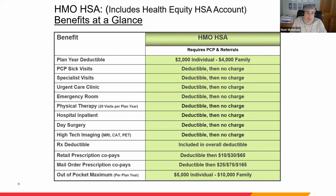In terms of the HMO HSA, which is the high deductible health plan, you can see here that the deductible is $2,000 per individual and $4,000 per family. Most of the other services are subject to the deductible, other than routine preventive care, which would be covered in full. Once you've met your deductible, all of those services that are shown would be covered in full for the balance of the plan year. In terms of prescription drug copays, the prescriptions would go toward your deductible first. Then once you've met the deductible, those would switch over to the copays that are shown.